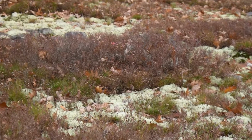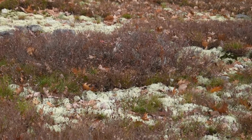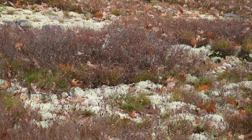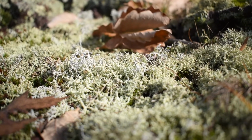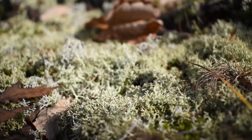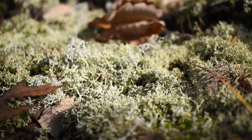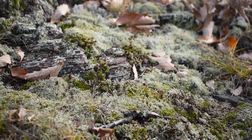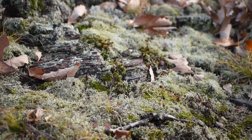As Patti said, some people call it reindeer moss. It's not moss at all. It's a lichen. But it's also very slow growing. So we see large patches of it, but as in the tundra, there it's just miles and miles of it, because even though it's very slow growing, there's enough of it to keep the caribou fed.